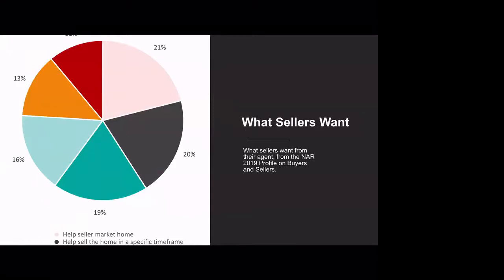Okay, on the next slide, let's see. All right, it says, what do you know about the process of converting a lead to a listing? What tools have you learned about and used?